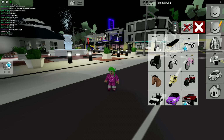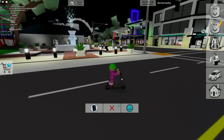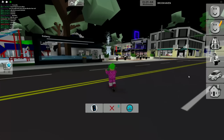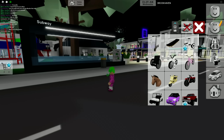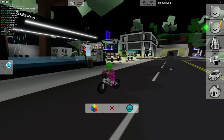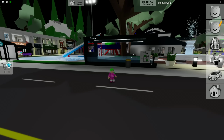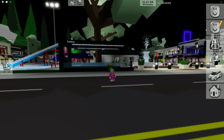Okay, let's try the last thing right now. And the scooter. The scooter is actually matching as well. Yay, dude, this is actually super awesome. Okay, that's cool of them. What about this small bike? Oh no, oh no. Yeah, it matches as well, dude. So yeah, that definitely fixed the avatar sizing right now. I think that's super, super cool.